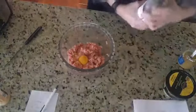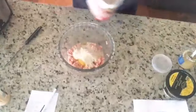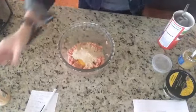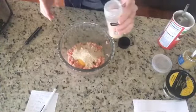Then we're gonna mix in a third of a cup of plain breadcrumbs, so there's that. And then we're gonna mix in half a large onion. Now I just realized I don't have any onions, so I'm going to try to put that in.